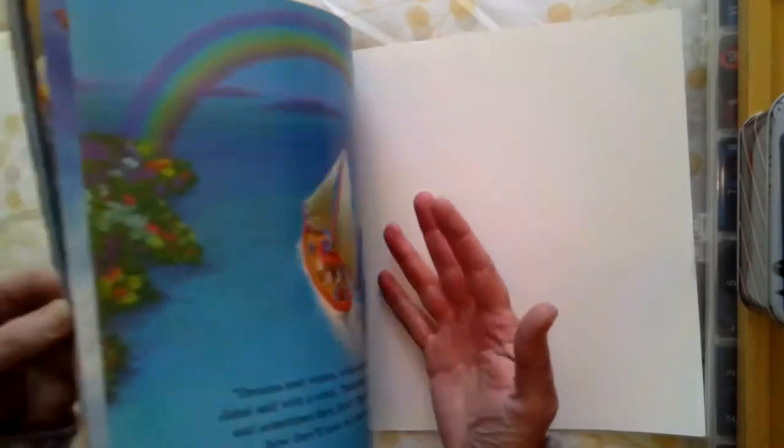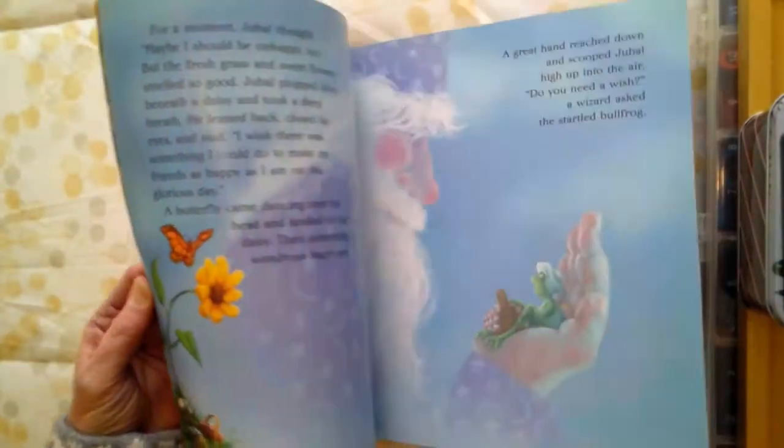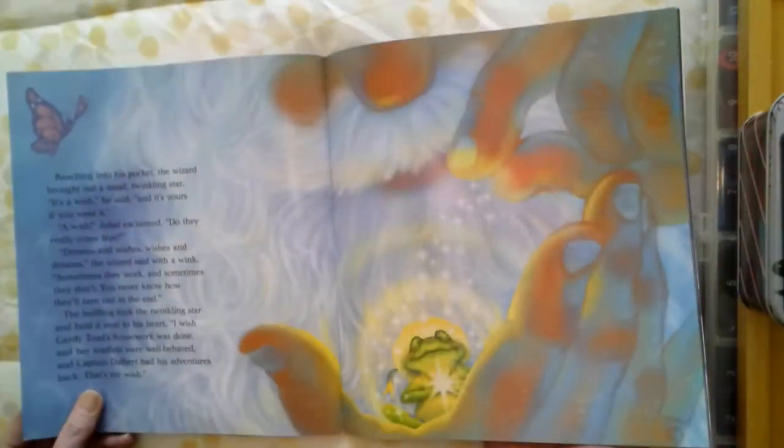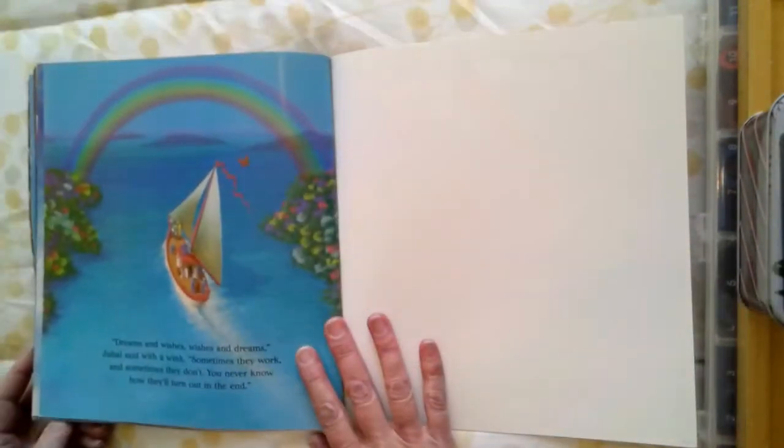We heard that part before, didn't we? That's what the wizard had said. Over here, do you need a wish? You never know how they're going to turn out. Did they get their wish in the end? Yeah, they did. He wanted his friends to be happy, and they were. They were happy in the end. They had everything they needed. Was it the way that they expected it to turn out? No, it wasn't. But they still had everything they needed at the end, and their wishes were granted.